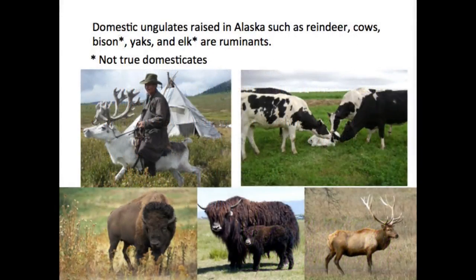And so the domestic ungulates that are ruminants in Alaska include reindeer, cattle, and bison, which, as you recall from the previous lecture, are not really domesticated, but we're going to include them in the course as well. There's yaks, and there's elk. And there's also sheep and goats. They are ruminants as well.